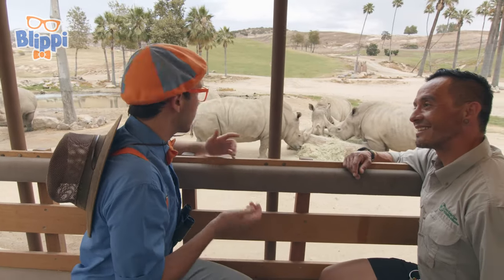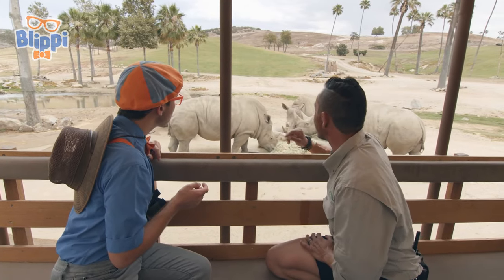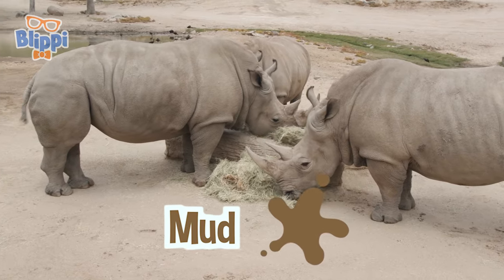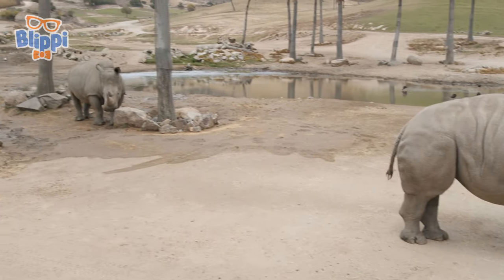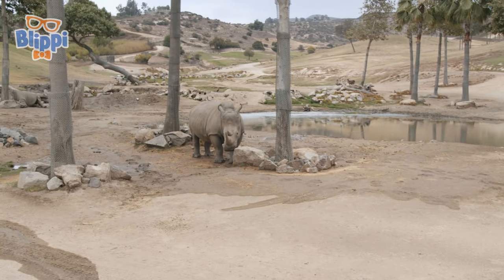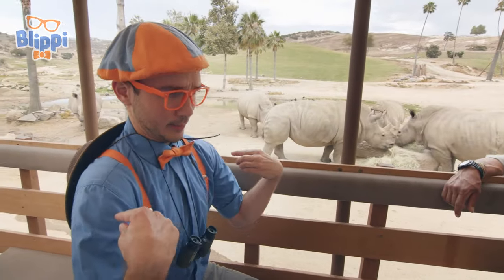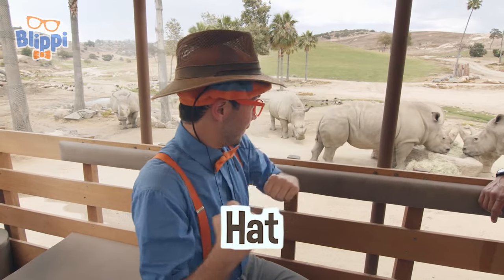I bet they stay cool because is there dirt on their backs? That's absolutely right. They love to wallow out there, get some mud on their backs. It helps with sunblock, like that safari hat you were wearing. They don't need the hat, they got their mud. Wow, it's so amazing. Yeah, they roll around in the dirt and they stay cool. They have dust on their back, kind of like my official safari hat.